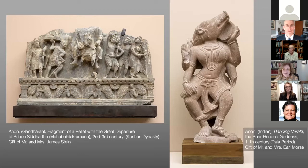It's not a big collection, but it gives them a real sense of the difference in material, size, and so forth. Can I have the next one, please?